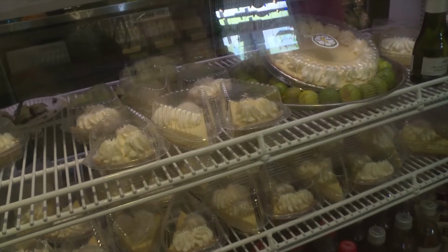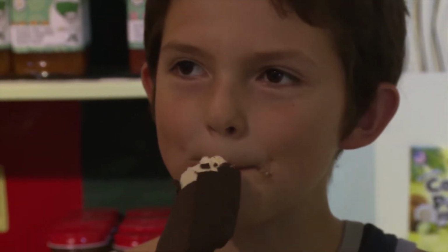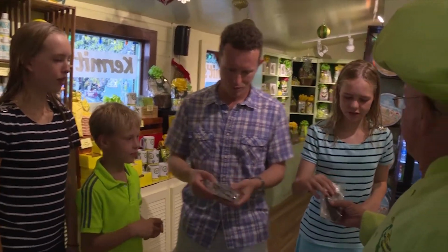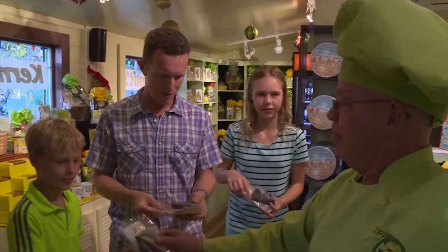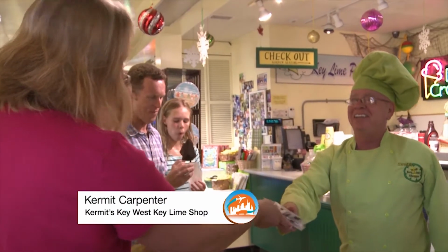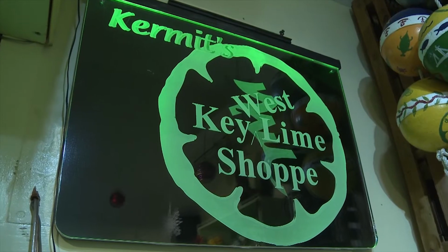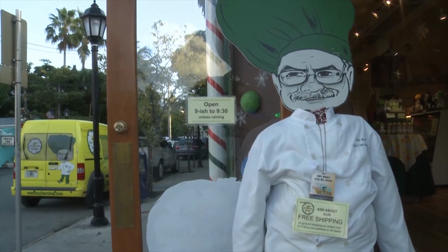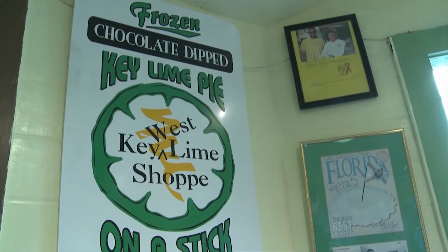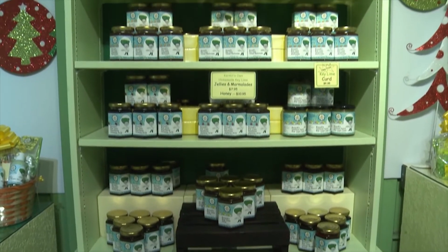But what about chocolate-covered key lime pie on a stick? This is key lime pie dipped in chocolate. This is my grandmother's recipe for key lime pie. We dipped it in chocolate and put it on a stick. Enjoy. Kermit Carpenter owns Kermit's Key West Key Lime Pie Shop on Elizabeth Street. Don't miss this stop. The dish, after all, is named for the limes that grow naturally throughout the Florida Keys.